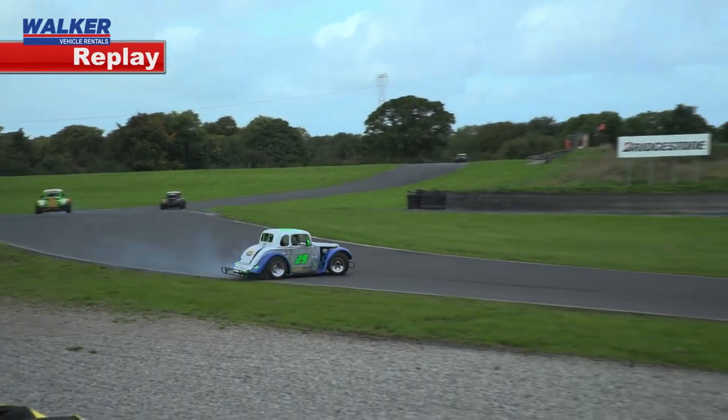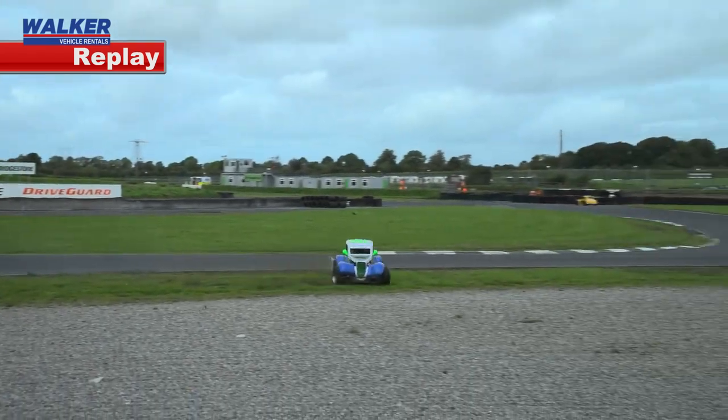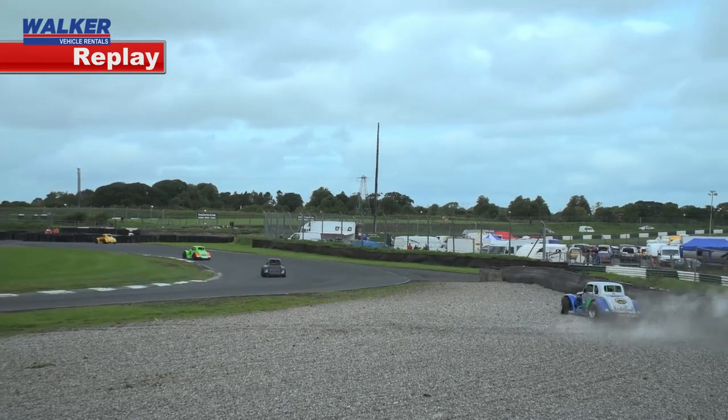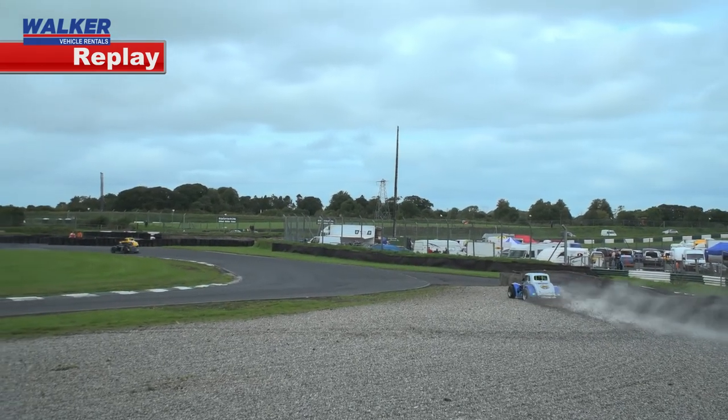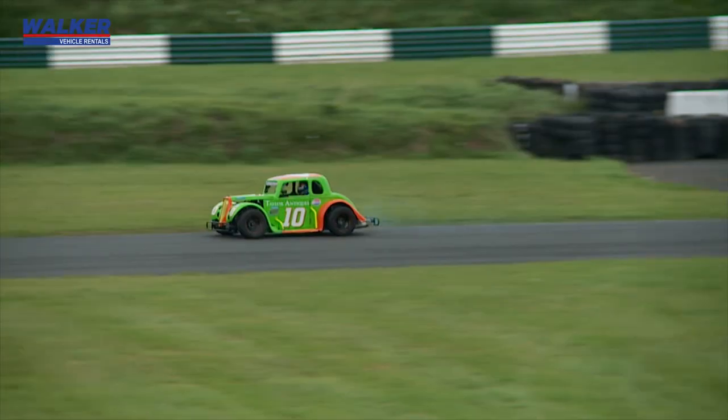Here's the replay. Round he goes. Once the back wheels hit the grass, he was just a passenger, or was he? You can hear him coming down through the gears already there. That's great recovery after the initial mistake from Ian Conroy. A full 360 through the gravel trap. He's lost second, third. He's back in fourth place, though. It's good stuff from him.